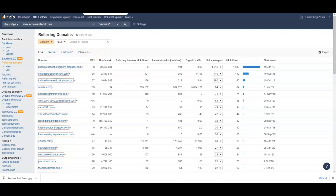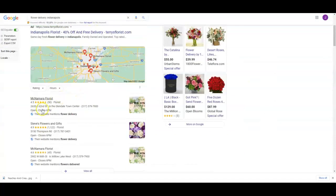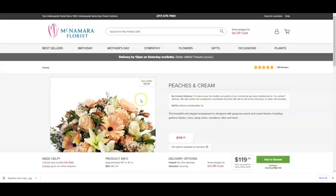All right, so let's go ahead and talk about that map pack now. So there's a number of things that rank you in the map pack. One is your star rating. Then you've got your reviews, and having a filled out profile matters a lot too. If you don't have the Google My Business listing yet, go to business.google.com and go ahead and sign up. It's absolutely free. Go ahead and fill out your profile as complete as you can, and then add a bunch of pictures.